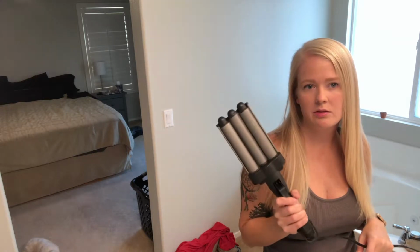Okay, we're pretty dry. So what I'm gonna do is use a 3-barrel waver. I think this one is a 1-inch 3-barrel waver, so each little barrel is 1 inch. Sorry if you hear the trash man, it's trash day today, so they're driving by.